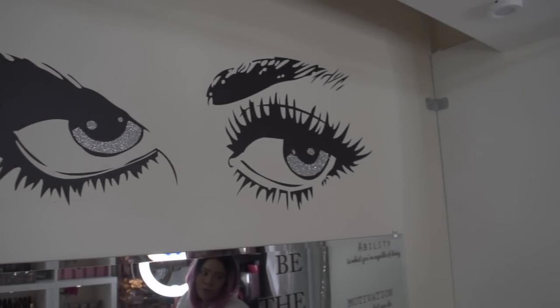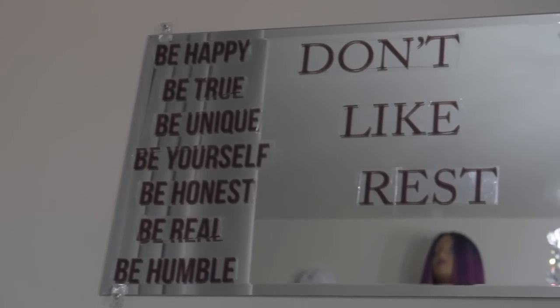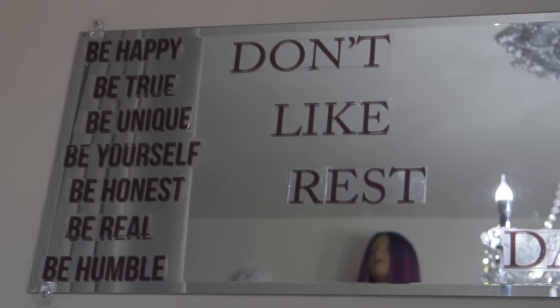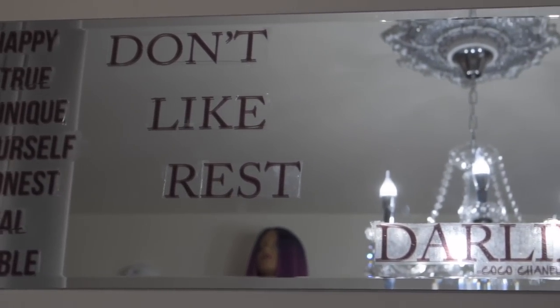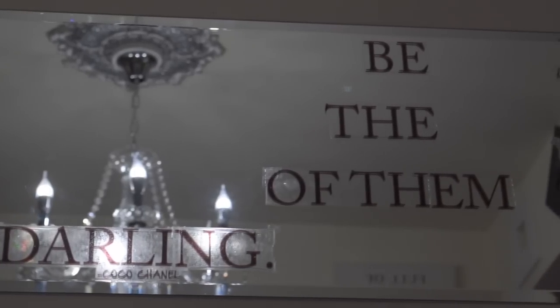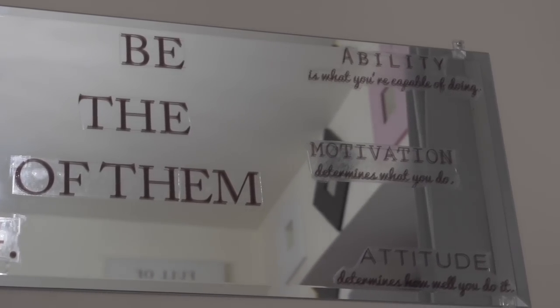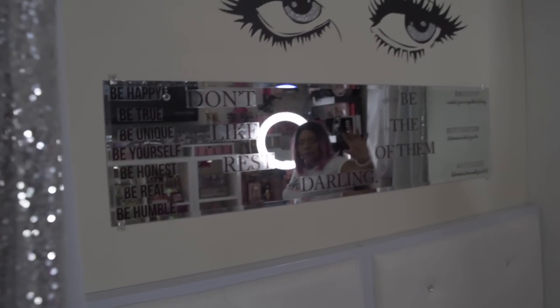This is my vision mirror. Some people have vision boards. I have my vision mirror. And it says, be happy, be true, be unique, be yourself, be honest, be real, be humble. Don't be like the rest of them, darling, by Coco Chanel. Ability is what you're capable of doing. Motivation determines what you do, and attitude determines how well you do it. Those are the words I like to live by.